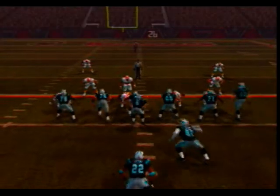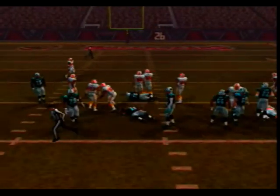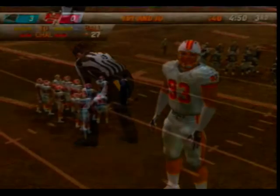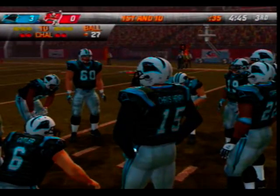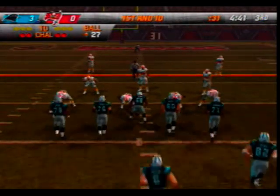The Bucks line up in a 4-3. Hand it off. Leroy Glover was the man to bring him down. That's his third tackle. Putting together a nice drive here. And they're frustrating this defense in the process. Two times they've converted on third down. Ball on the 27-yard line.